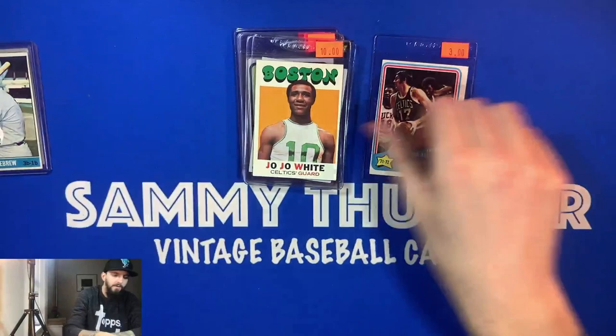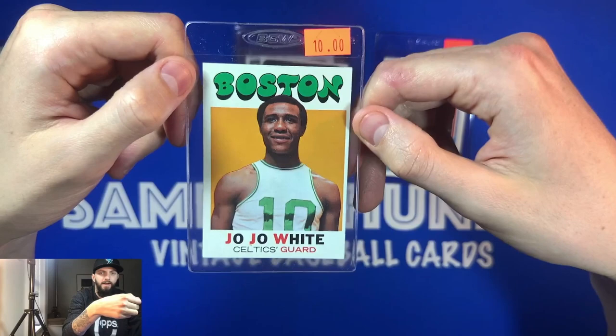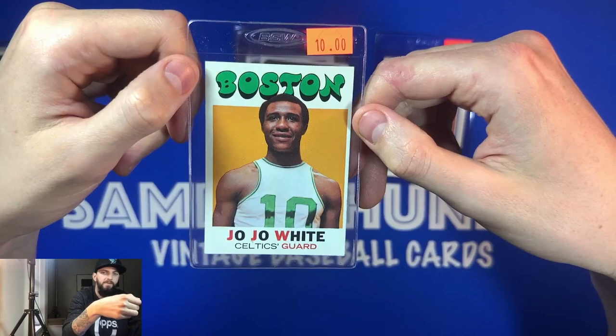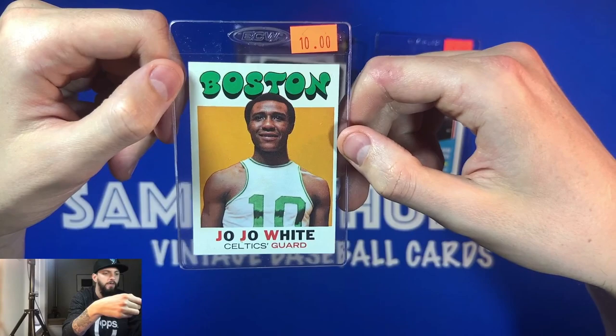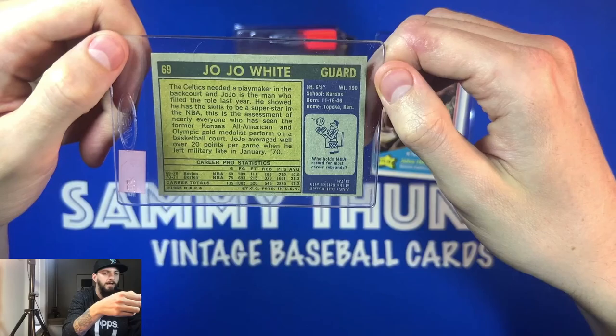The next card was the second year card of JoJo White, and y'all probably have seen recently that I did the box break for the top 70-71, and I picked up a JoJo White rookie card, which I was really psyched about. So this is the second year, it's $10. When I was looking at it, I didn't see any issues with this card whatsoever, and I thought the price was really fair for this, and it's a beautiful looking card. And again, trying to pick up as many Celtics as I can.